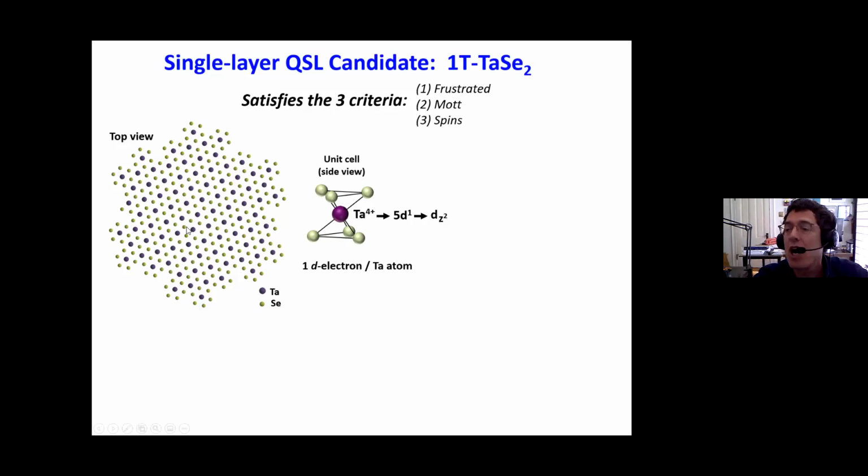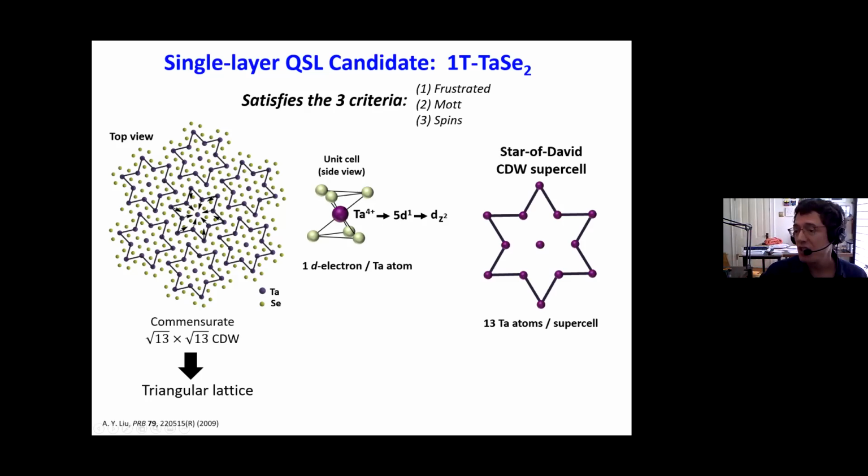This on the left is the top view. The tantalum atom is in a 4+ state, which means that it only has one d electron in each tantalum atom. So that's nice. It's kind of simple, just one d electron. There is a nuance, which is that this material has a charge density wave, which is driven by electron-phonon interactions. It's a Star of David charge density wave. The unit cell is a Star of David, as I show here.